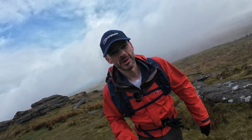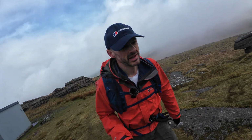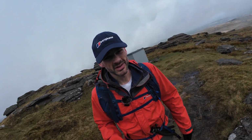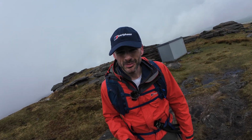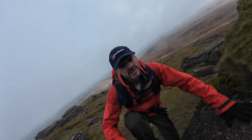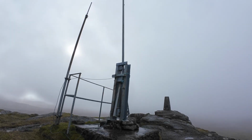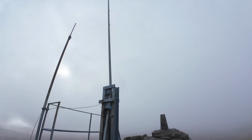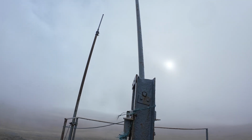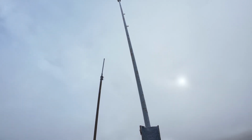I think I might just be able to do it with a month climbing mountains. As long as the weather and the traffic and everything else is on my side, I may just be able to pull this off. I'm going to go up here because I see a trig point. It's a flagpole? Maybe? Yeah, it looks like it's meant to come down. I don't know.